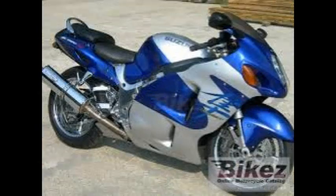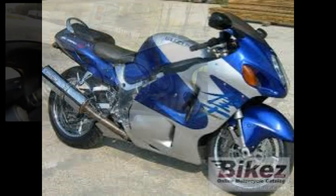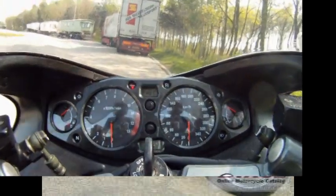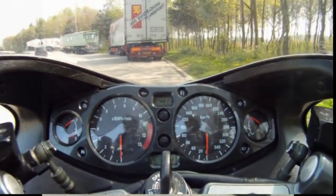Bike number 18 is obviously one of my favorites. Love this bike. Had it for 10 years from 2000 to 2010, and fantastic bike. Went like the clappers. Great. I'll let you check it out. Cheers.